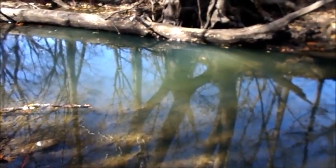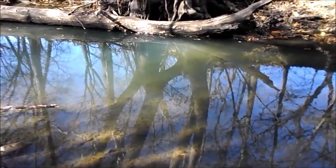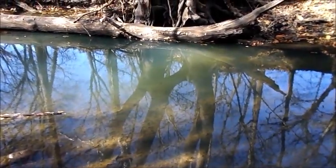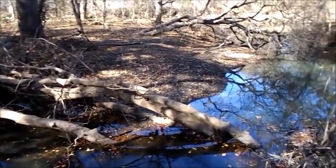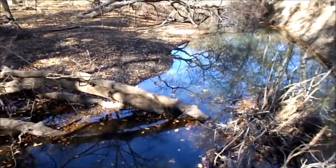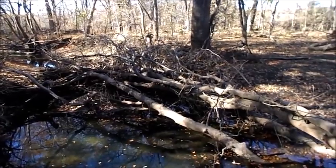Yeah, everything in this pit is sitting right underneath that log right there. There's some small bass, greens, bluegills. All right, that tree was not there in the springtime. So these big trees come all the way down from somewhere upstream. Wow, that's amazing.